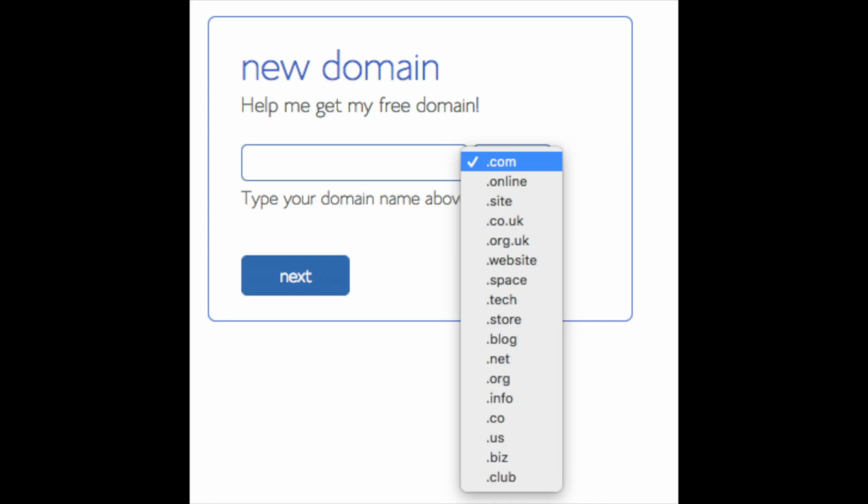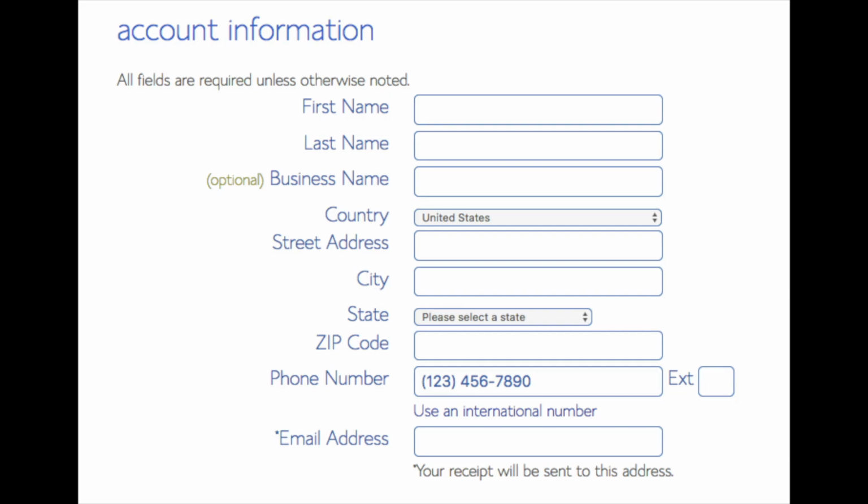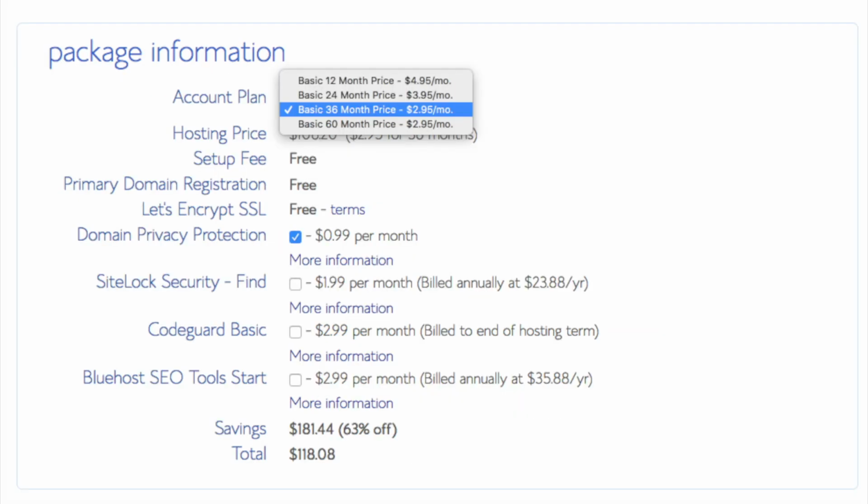You are now brought to a create your account page. This is where you will input your information. We have first name, last name, the business name is optional, put your country and address information in, put a phone number, and lastly the best email for you, as you'll get an email receipt of payment and a copy of your login credentials, etc. Below that you will see package information, you'll see account plan.